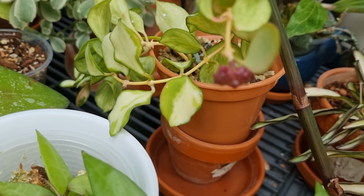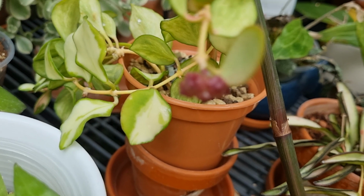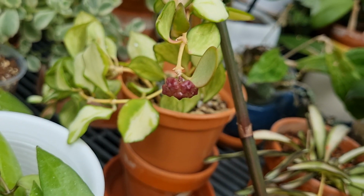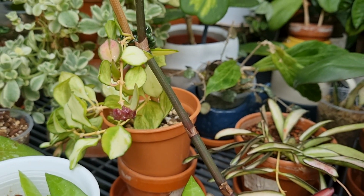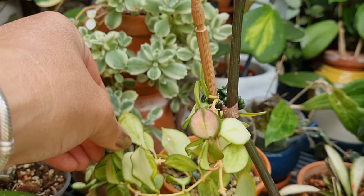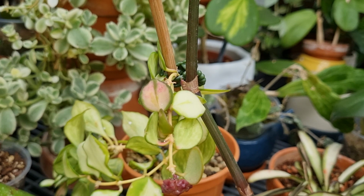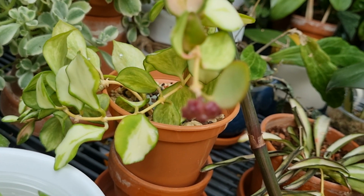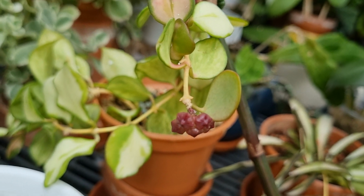I was so surprised to see a peduncle. Can you see the buds? I can't wait for this Hoya to flower for me. This is my Hoya Huschkeliana variegated. I have had this Hoya for a long, long time. And it grew, and look, it's going to flower for me. So happy that this one is going to flower for me.